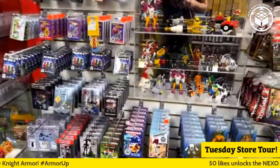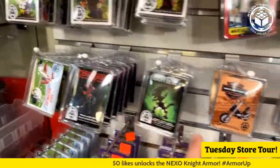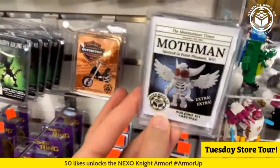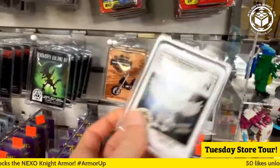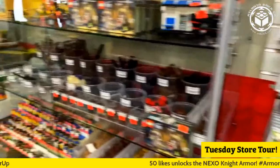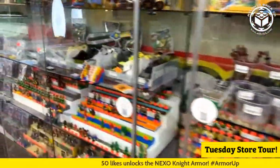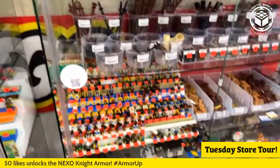That is a really good one. I think my favorite right now, it used to be Demogorgon and Xenomorph, but now I think Mothman is my favorite kit because it's so simple, cool, also pretty affordable. He's $12, and it's just a classic. He can terrorize any city or village, or he could be in the past or in the future. He fits in almost any situation.